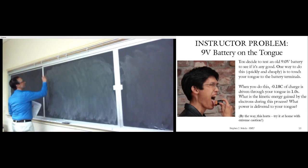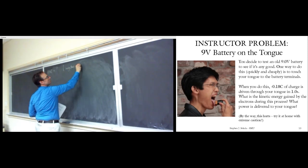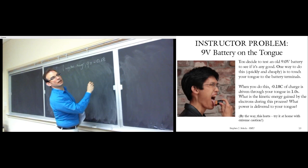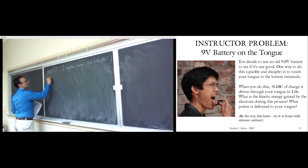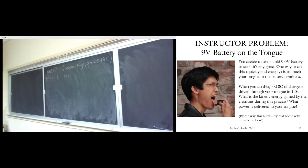kinetic energy. That's the thing we want. We want to know the change in kinetic energy experienced by the negative charge. Negative charge, that's given to us. Q equals negative 0.18 coulombs. We are told that this process takes a time, we'll call it delta T, T final minus T initial, of 1 second. Okay, so conveniently already in meters, kilograms, second units. And coulombs is our new unit that also fits nicely into the MKS system. Okay? So we want to figure out what that delta KE is.